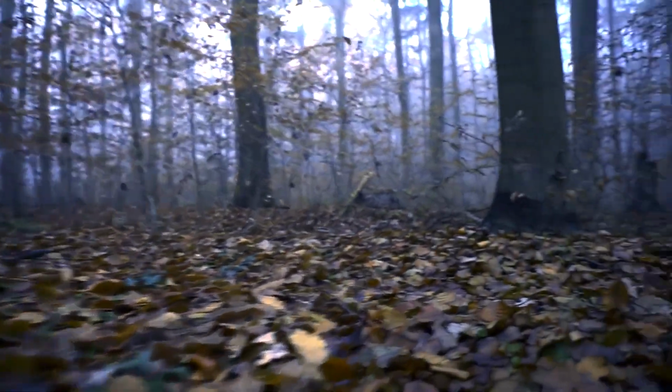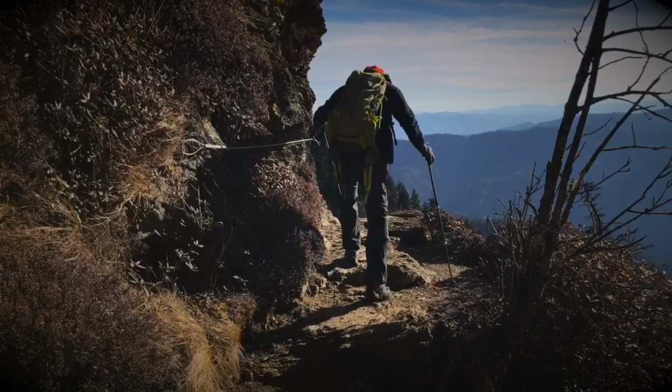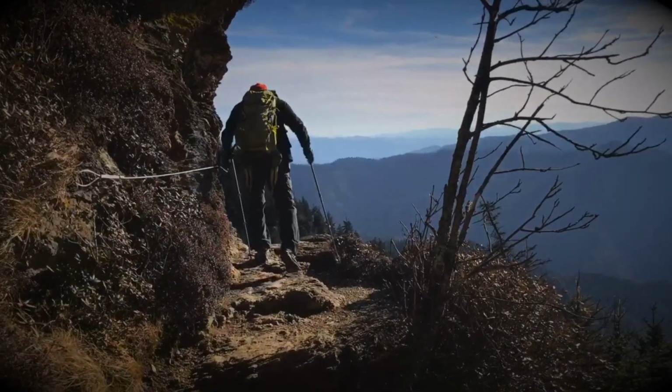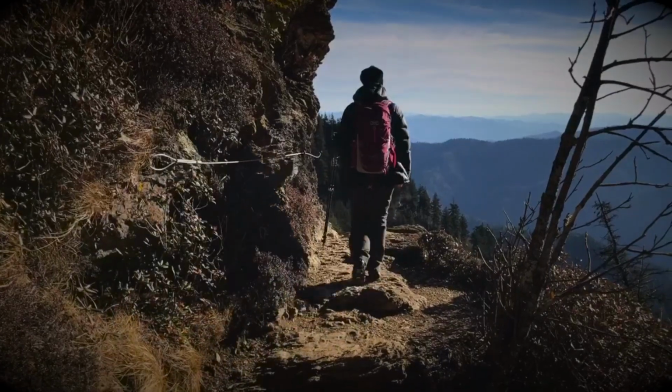At 6,593 feet, Mount LeConte was a challenging climb for both of us, and now that we made it to the top, we need to quickly make it back down before we lose any more daylight. Because, bears.